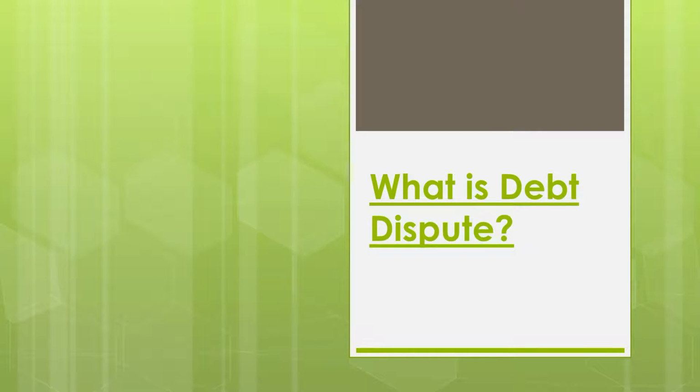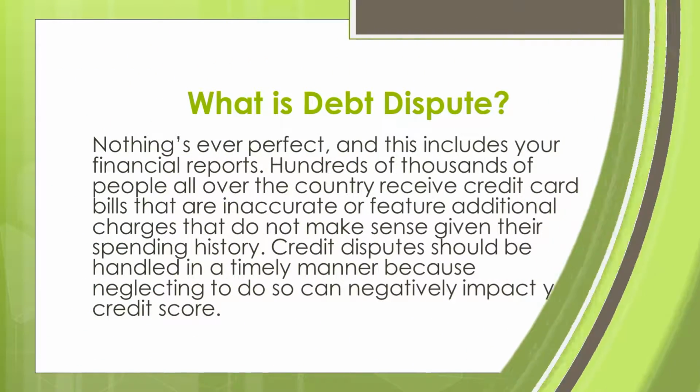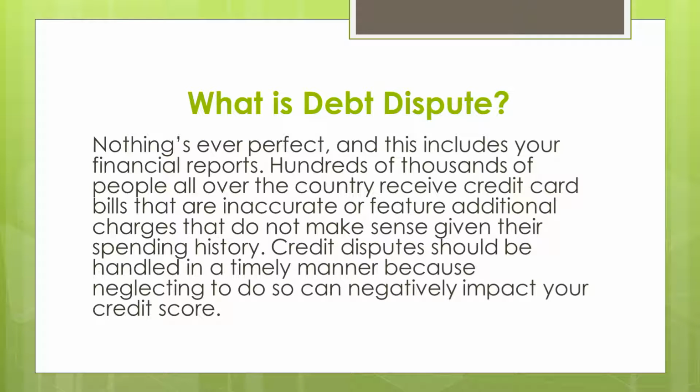What is debt dispute? Nothing's ever perfect, and this includes your financial reports. Hundreds of thousands of people all over the country receive credit card bills that are inaccurate or feature additional charges that do not make sense given their spending history. Credit disputes should be handled in a timely manner because neglecting to do so can negatively impact your credit score.